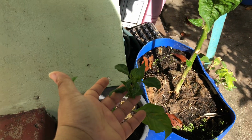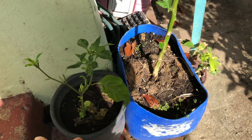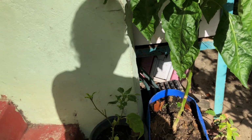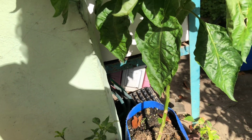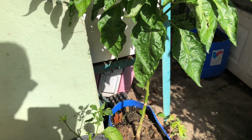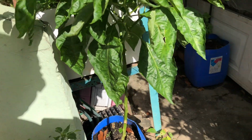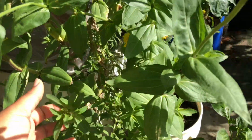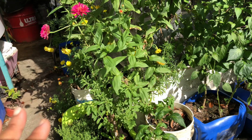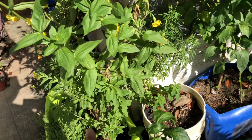Here is a red chili pepper. The mites were just decimating it, so I pulled off all the leaves and treated it with some soap, and it's fairly okay. It still needs a lot more TLC to get back to where I want it to be. My stevia plant is going to flower, but I've been picking off the flowers to prevent it from doing that, because once the flowers open, that's it. The plant will no longer be sweet.